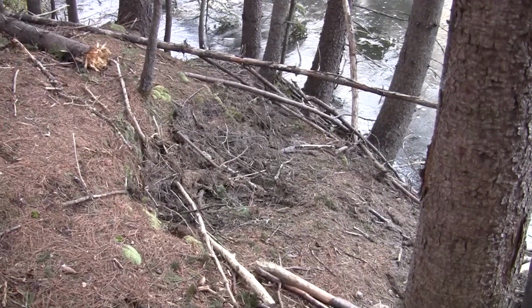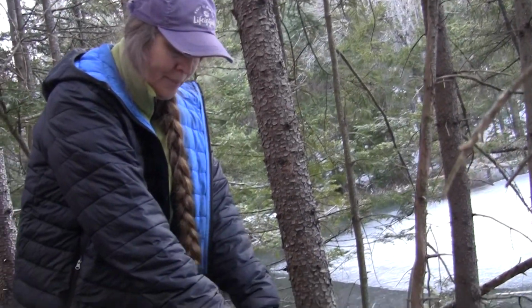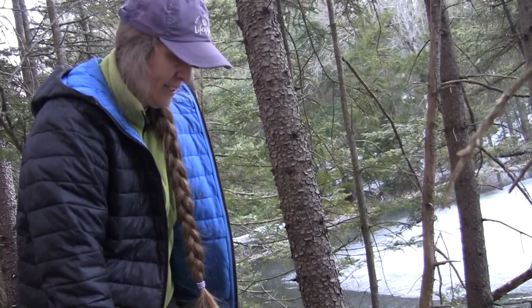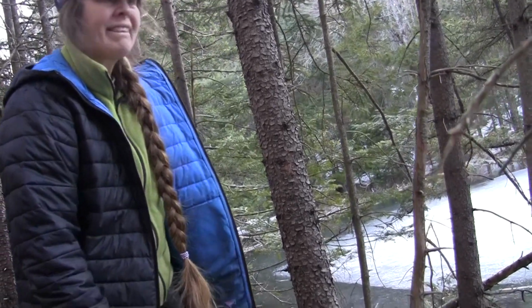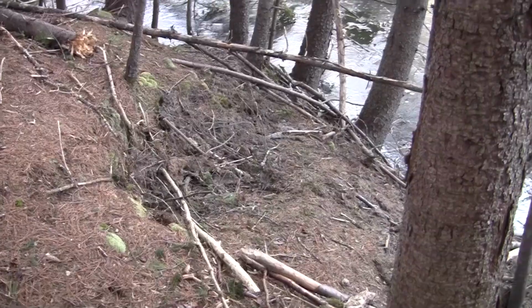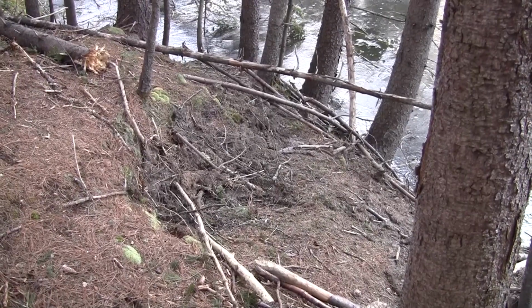Hey friends, this is the Bank Lodge. You can see they've been out in the warm weather patching up the roof. So right now, Patti, we're standing kind of on the top of a beaver lodge that's built into the side of the pond. That's amazing.